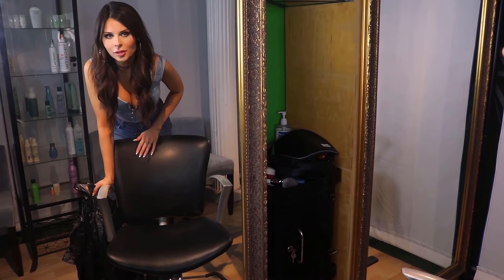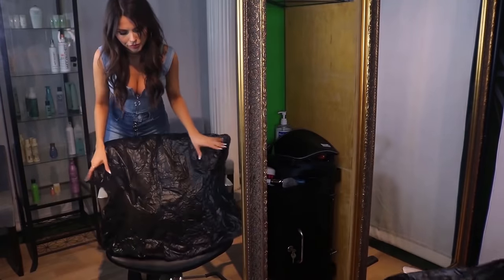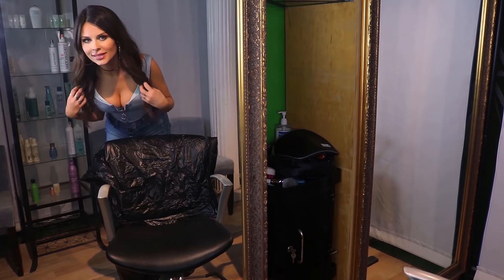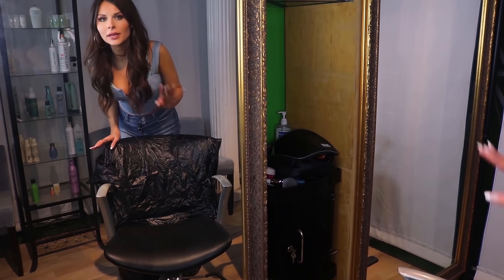Protect your very, very stylish looking outfit from any loose hairs that we trim away. Okay, but go ahead and have a seat. Go ahead and have a seat. Over here. Just gonna put this around the back and then have you take a seat and we will wrap it around you nice and cozy, okay? Do that, I'm gonna get my equipment ready.